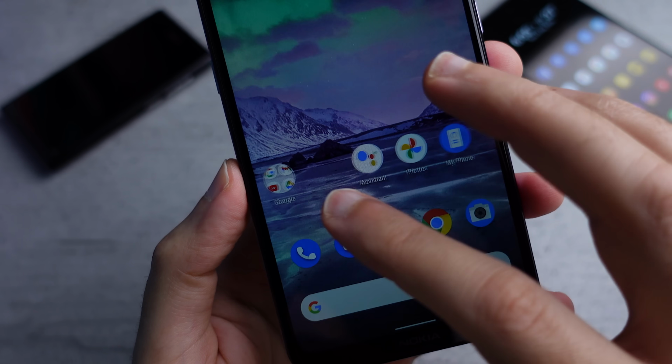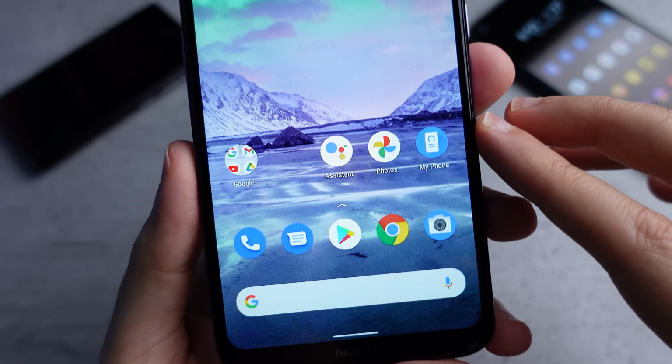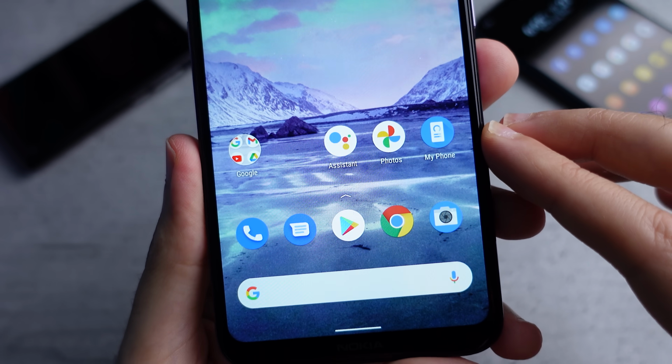Hey, it's Abdullah. So the other day I just took out my Nokia 3.4 and I decided to update it to Android 11, which is finally here, yay. And I decided to also reset it so that I give it the best possible experience, because that's the best thing to do. Whenever you update to a new version, sometimes old apps will have a hard time updating and it might cause some issues. So the best way to go ahead with it is to pretty much update on a fresh slate.